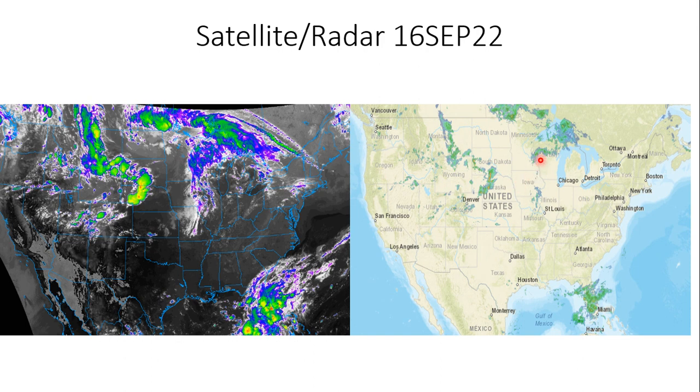Additionally, we see some showers, colder cloud tops across the upper Midwest. We do see some shower activity across parts of north central Wisconsin, across Lake Superior in southern Canada. Additionally, there is an area of colder cloud tops over the Florida Peninsula this evening, with a lot of tropical convection going on. See some heavier showers there over a large swath of Florida this evening.